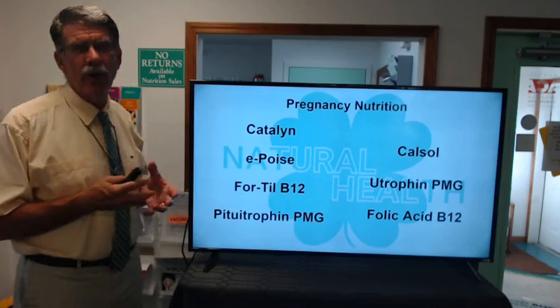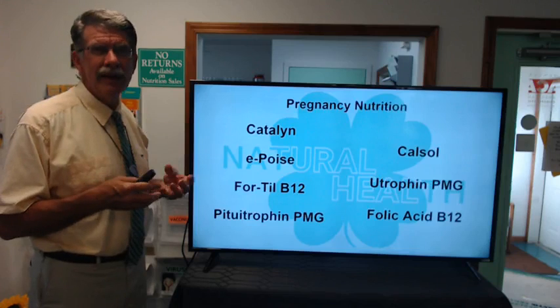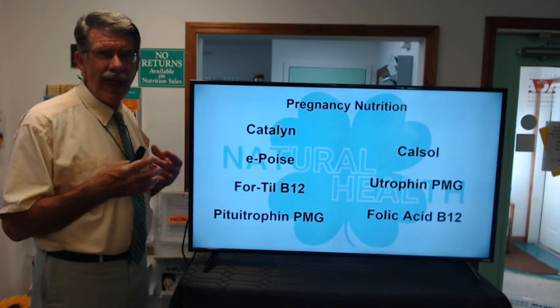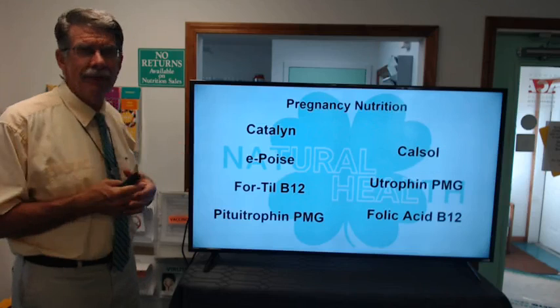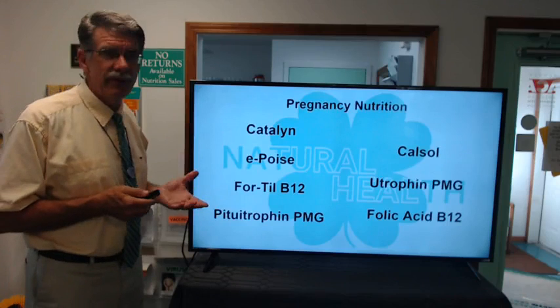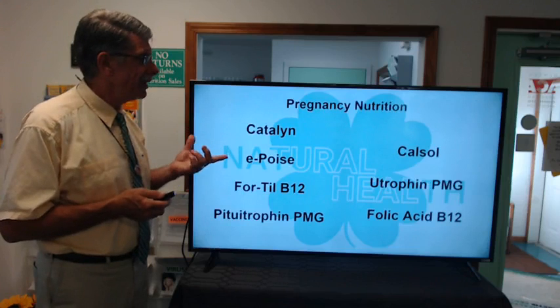Many of these other vitamins are coal-tar vitamins. They're the wrong source, the wrong kind. They're not organic, they're inorganic forms. The body just doesn't know what to do with them and can't absorb them. We try to find things that are very bioavailable. So Catalyn is a multiple vitamin.